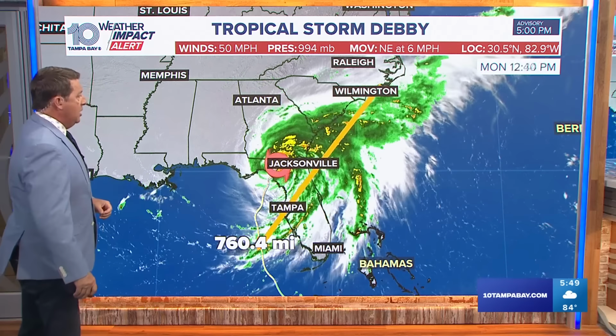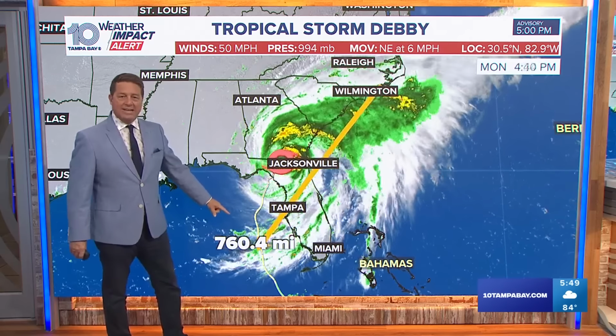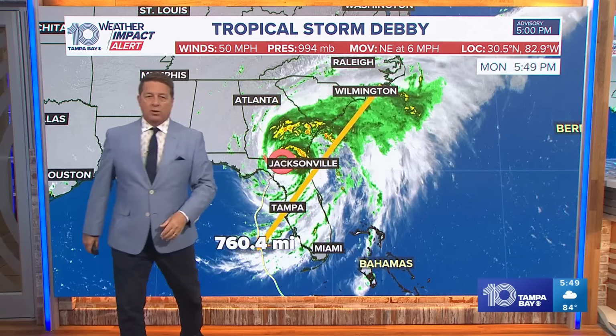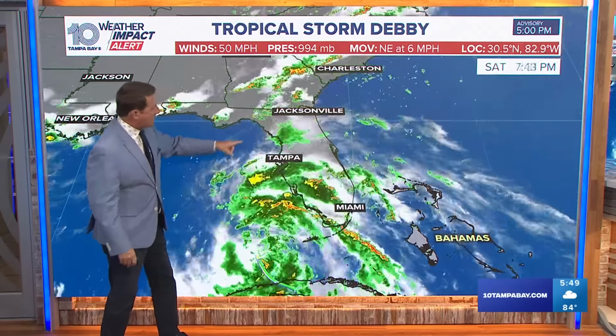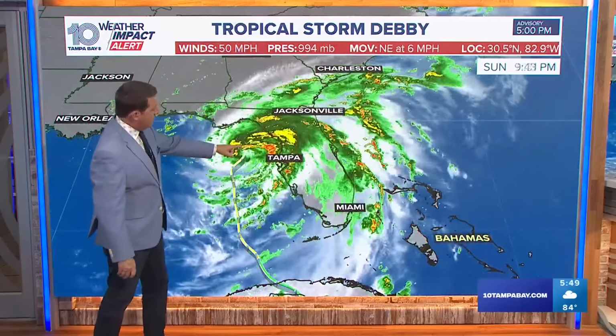Up near Steinhatchee. Look at the size of the rain shield from this if you go with the rain bands. Almost 800 miles wide. Certainly looks more like the shape of a hurricane, although it is now becoming a little bit more elongated, and it's going to be a little messy here over the next several days as it meanders across the southeast states. But you can see the track that's right here. This is the last 48 hours. It moved pretty quickly once it moved up there.